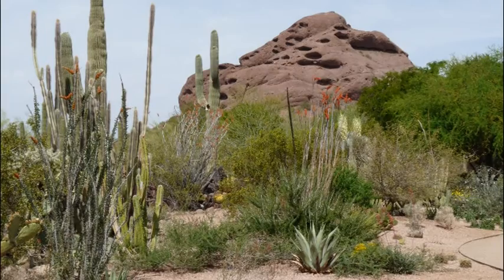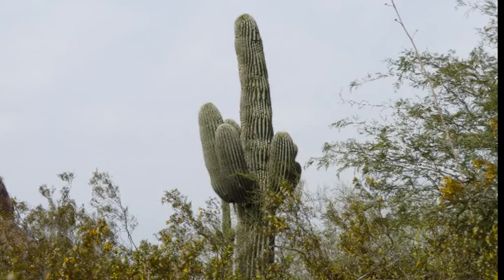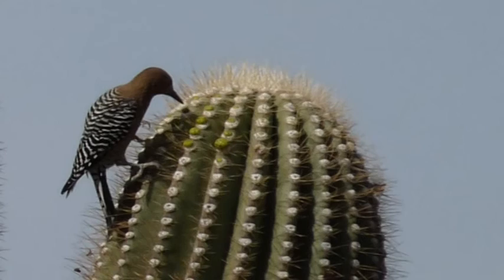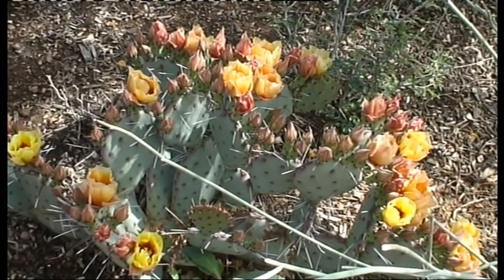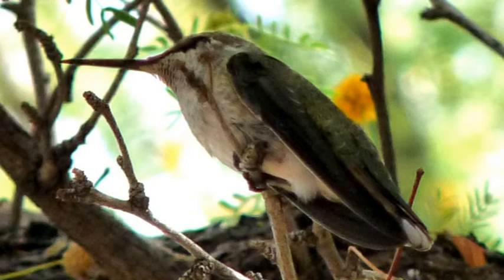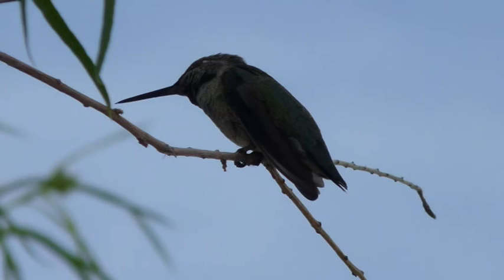The saguaro cactus, the typical cowboy cactus, is found only in this very small area and often contains holes which are the nest of the cactus wren, the state bird of Arizona. Hummingbirds can also be found in the garden.